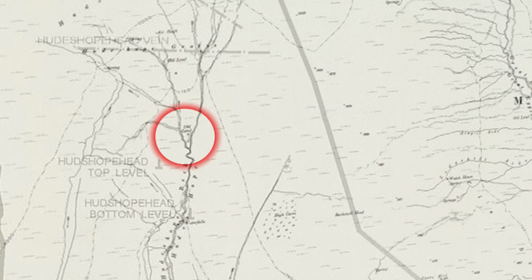If you follow the river up, you can see there's two mines which are from an 1888 Ordnance Survey map, and you can see there's two mines at the same sort of pitch.